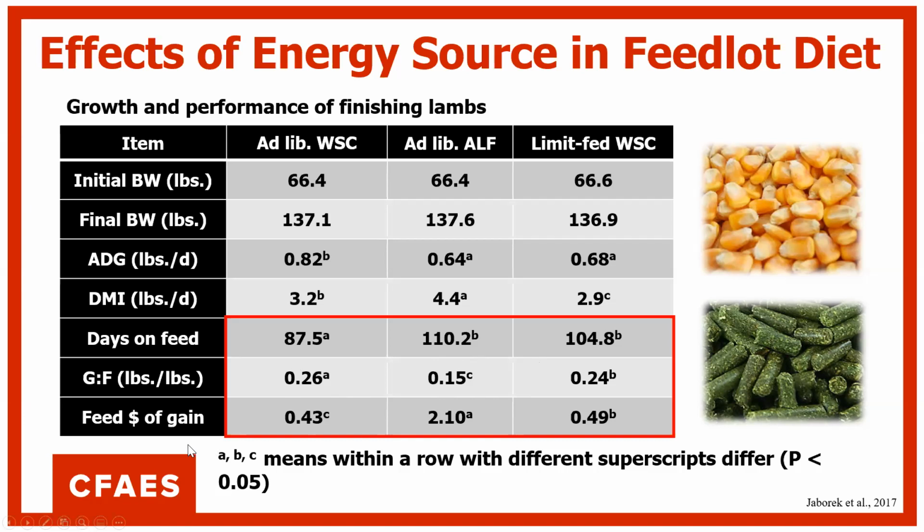For our costs that were required, so a pound of gain, what did that cost in feed? Take a look at this one here. Those lambs that were on that alfalfa pellet-based diet, $2.10 for every pound of gain those lambs gained. That's quite significant when you compare it to our whole-shelled corn diets. Actually, those lambs that were given free access to whole-shelled corn had the lowest cost of gain, less than 50 cents a day. Really nice gains there.